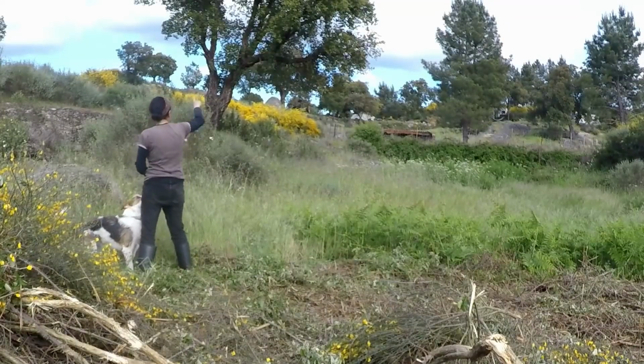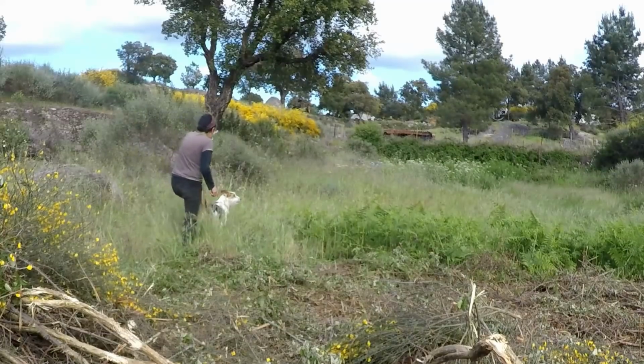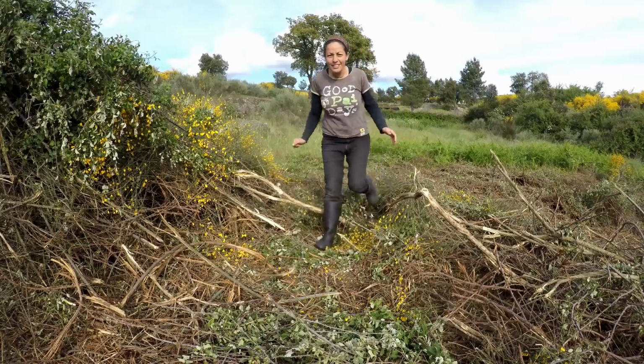I think that there's a pussycat. Go and check if there's a pussycat. Go, go. Oh my God, having a dog that wants to be with you the whole time is insane. She's very careful, slowly, slowly, but still getting full of thorns.